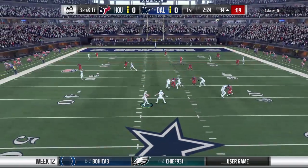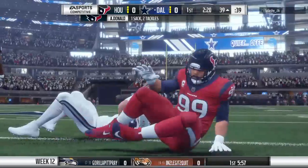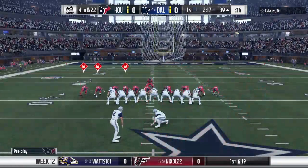Here's Breeze to throw. And he's going to go down. They get to him back at the 40. Aaron Donald in there to get him. And that's sack number 6 for him on the year.